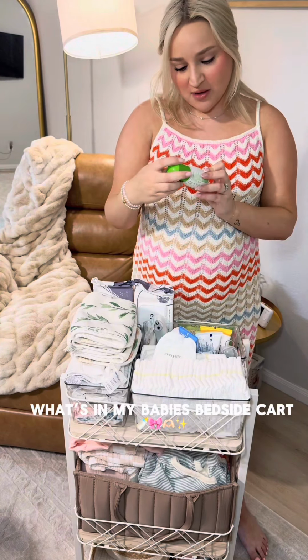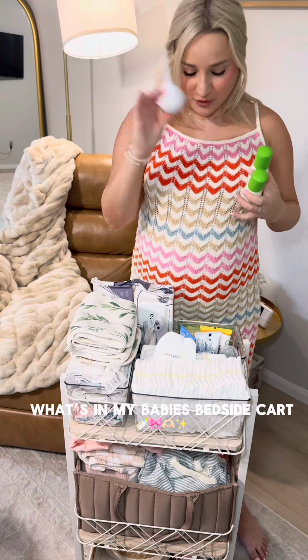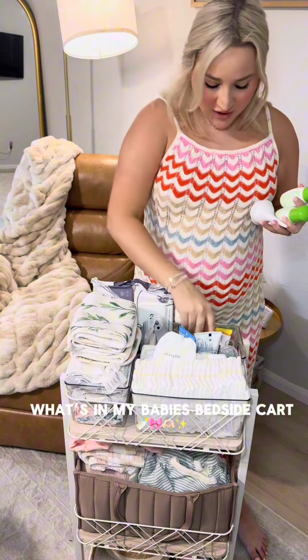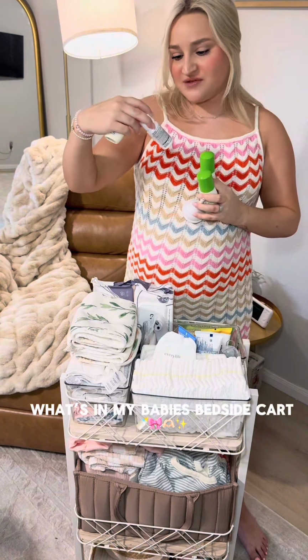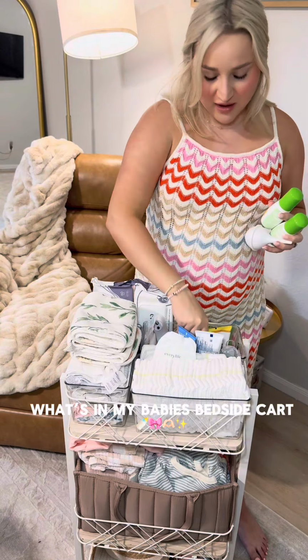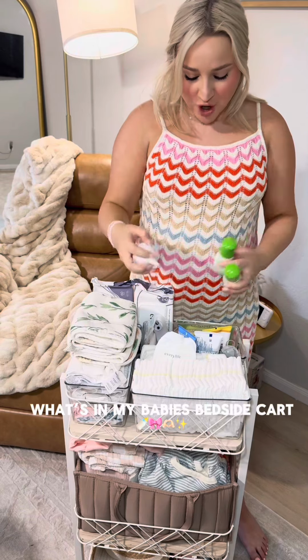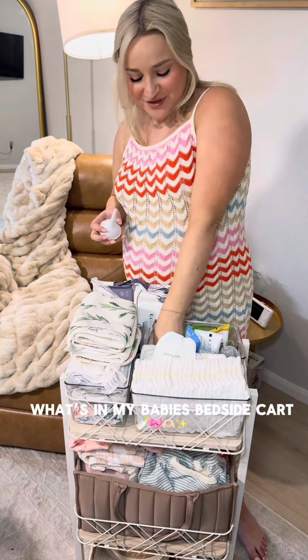We have some alcohol-free foamy hand sanitizer. We have two of those. We have one of these little nose things. We have some baby lotion. We have some nasal spray and drops. And then we have some gas relief drops. Now, I probably won't need all of this stuff. And I'm sure as time goes on, I'll know what I need for her and I'll be able to change things out. This is just what they put in there for me and I'm so thankful for them.